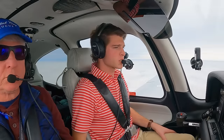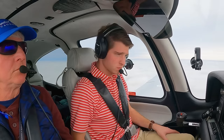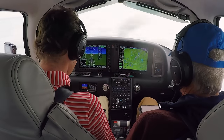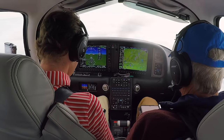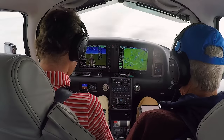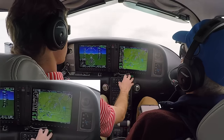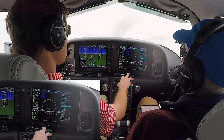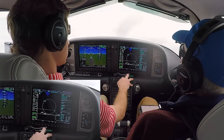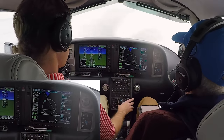Tallahassee National Airport information India, 1953 Zulu weather, wind 350 at 9, visibility 10, ceiling 2,400 broken, 15,000 overcast, temperature 11, dew point 2. Altimeter 3000. ILS approach in use, runway 27. Runway 18/36 closed. No practice approaches to runway 18/36. Taxiway Alpha 1 to Papa 3 closed. Taxiway Alpha north of Alpha 4 closed. Taxiway Delta north of the hangar closed. Contact, you have information India.